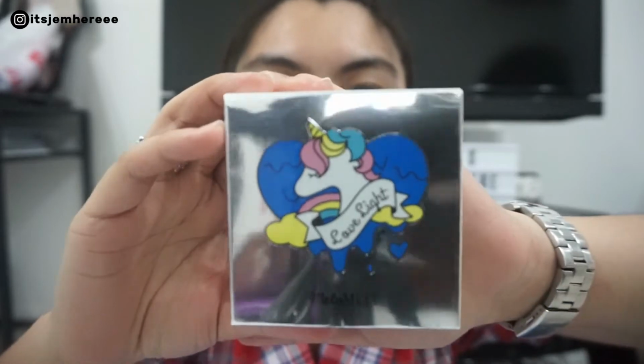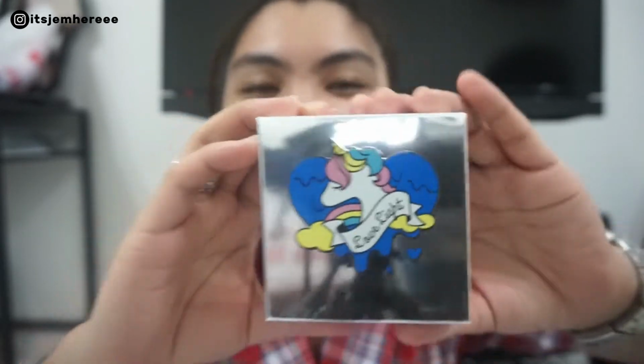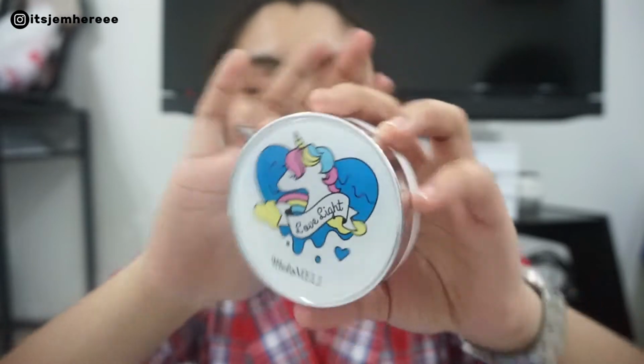So, next one is the BB cushion. And cute, diba? Same siya ng packaging na nag-reflect. And my unicorn! It's like the same as my intro, my rainbow. So, this one is in a shade pink beige. Ay, ang cute! So, medyo maputi nga siya sa natural skin color ko.